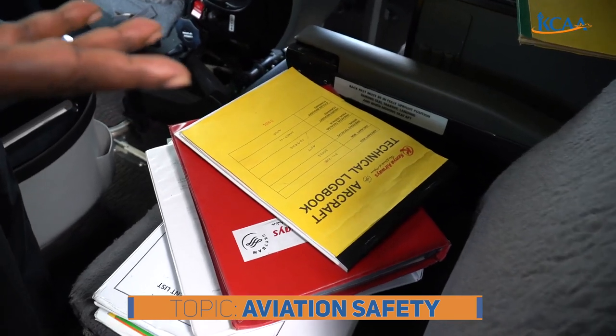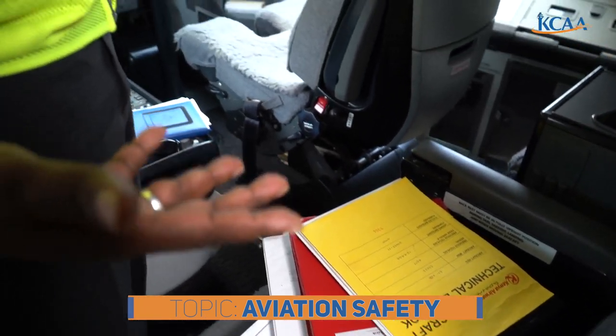Okay, this is the cockpit of the 787. As I told you, this aircraft is already certificated as part of the fleet of Kenya Airways. Now, I'll show you, having the airworthiness gentlemen who have done their job, the pilots come in and accept the aircraft. This aircraft is slightly different from other aircraft.